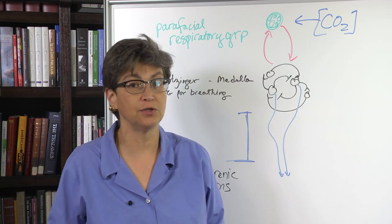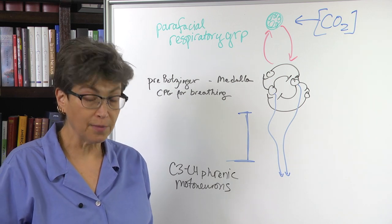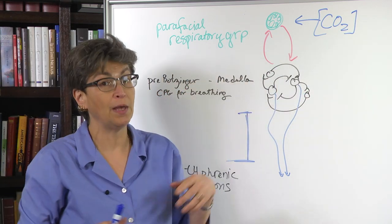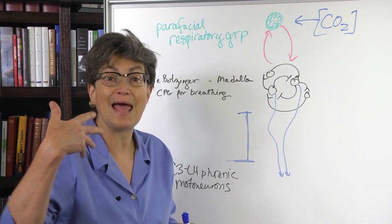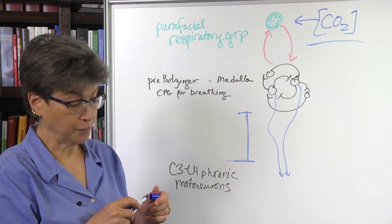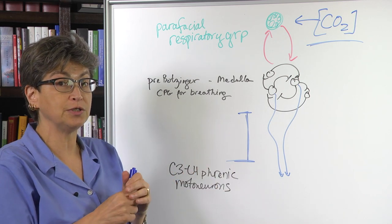Well, what's going to happen if there's increasing levels of CO2? When would that happen? One situation that you may think about is exercise. As you exercise, you're producing more CO2. And that engages the parafacial respiratory group. And the parafacial respiratory group is going to then evoke this act of expiration. The other time when there's increasing CO2, as it turns out, appears to be during sleep. So during sleep, there are increases in CO2 that are automatically sensed by here. And then there's an automatic increase in expiration.